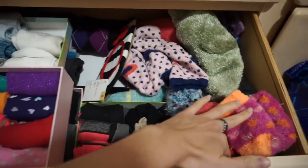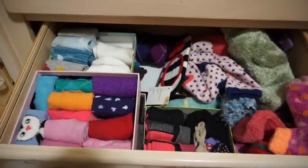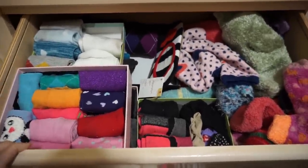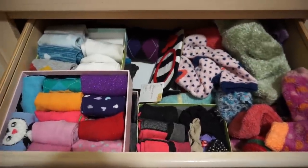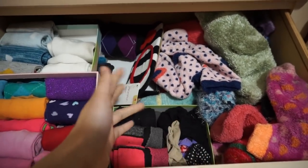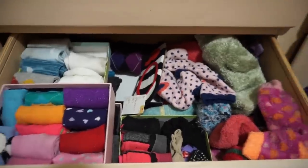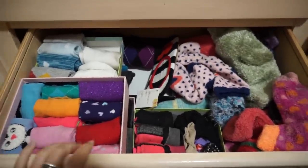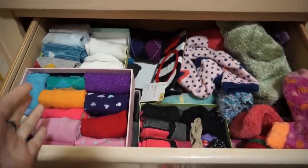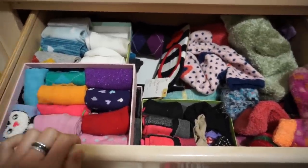I did not complete the fuzzy sock portion, but I tackled it on a day where I had a lot of other decluttering going on. And by the end of the night, I was just tired and over it. So this is the real deal and where I'm at. I'm not going to sit here and pretend I completed something when I didn't. But at the end of everything, when I do a grand tour, everything will be fully complete by then. I just wanted to film this portion so you guys can see that I did complete most of my sock storage and how I decided to do it.